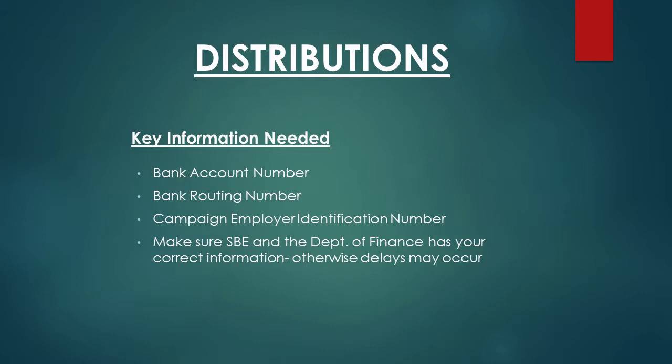Distributions. Key items needed so that the distribution is not delayed in getting processed are: 1. The bank account number, 2. The bank routing number, 3. The campaign employer ID number, and lastly, they need to make sure that the SBE and the Department of Finance have the correct information, otherwise delays could occur.